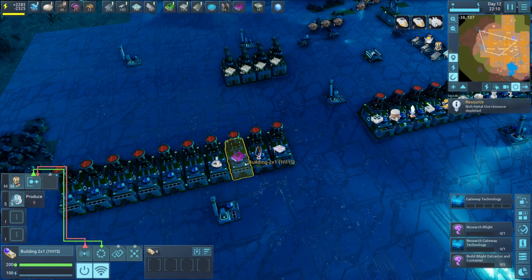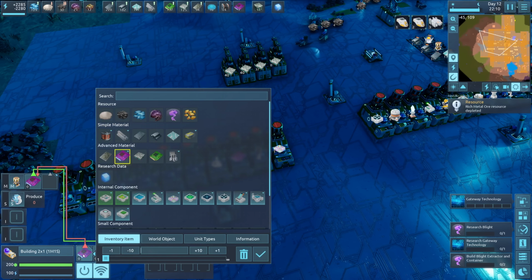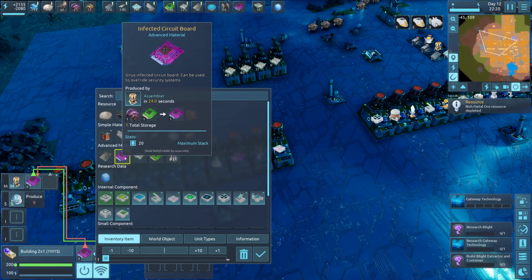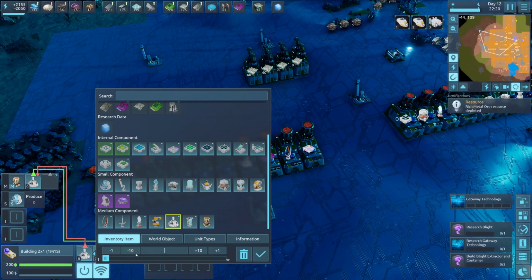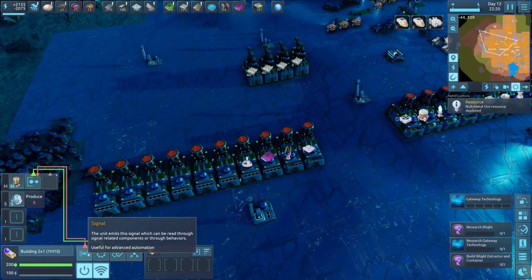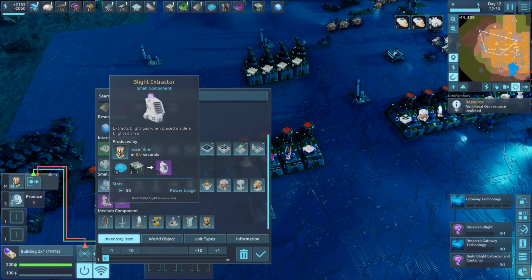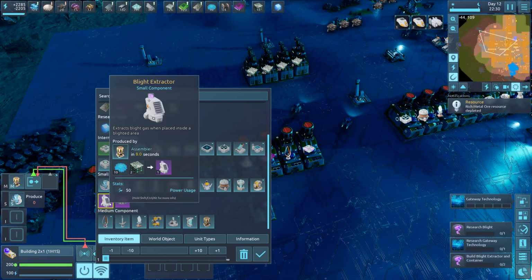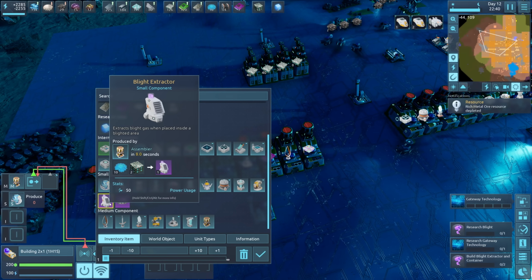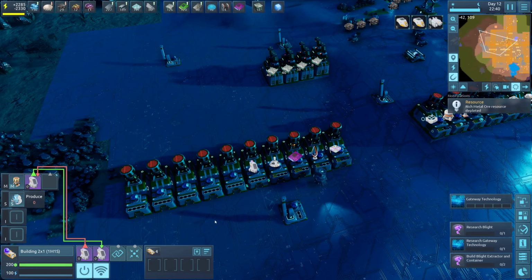Cool. We also got, after finding the little infected robot, an infected circuit board, which we're definitely going to automate. Also, repair components. Definitely going to want repair components. And with the addition of blight technology, we now have a blight extractor, which will let us suck blight gas out of a blighted area. That seems very, very important.